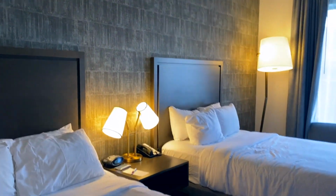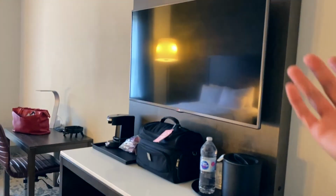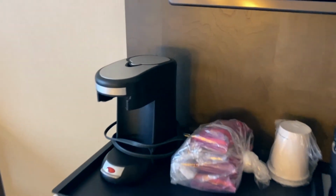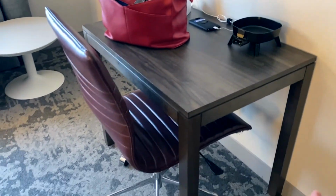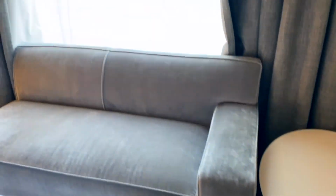But anyways, that's the full bedroom. And I have a TV that I really rarely use. There's a really nice fridge here. Put all my food in there already. I don't know what this is. Okay. There's a coffee maker. This thing came like this. They probably forgot to unpack it, or maybe they do it on purpose, I don't know, but it came like that. And I have a little desk here. I like that there's a little couch here also nearby the window.